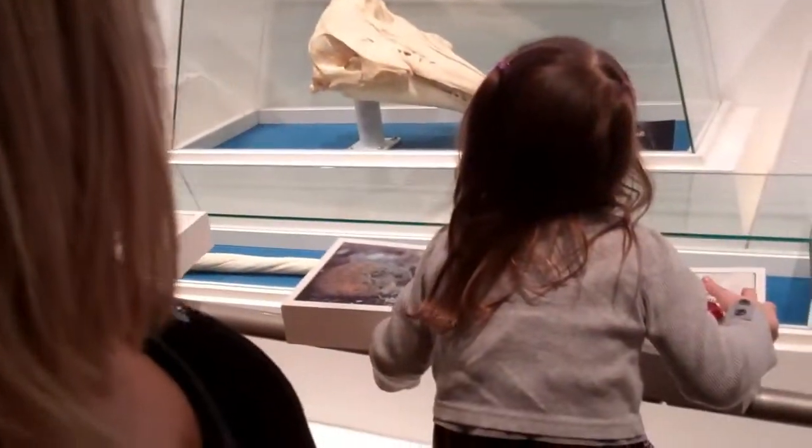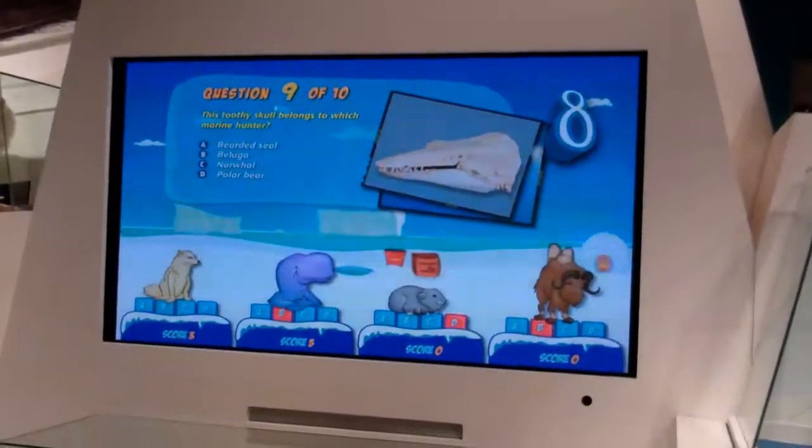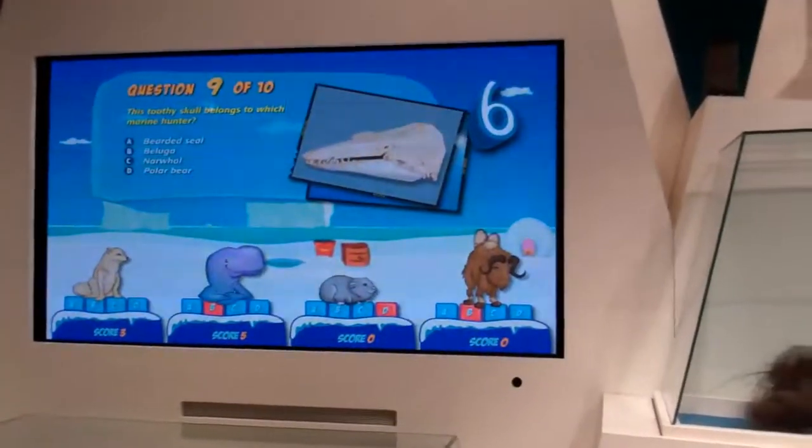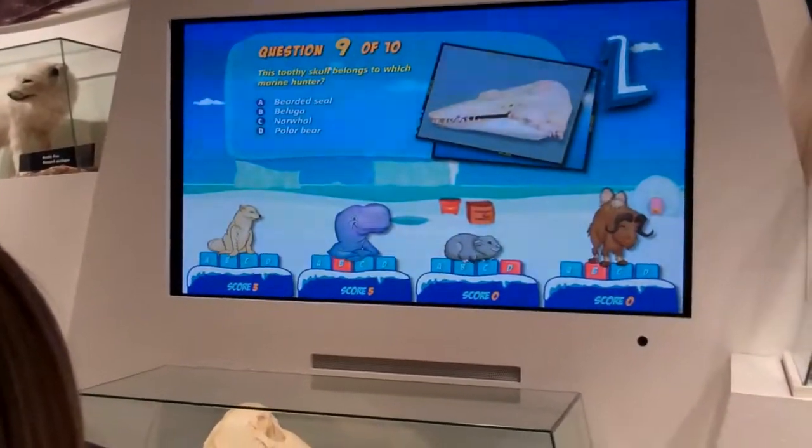So are you having fun yet today? Yeah, I am. This is better than even the science and technology. Hey, no, do not press the reset button. Okay. That's not very nice. There's people playing. This skull belongs to which marine hunter, Liam? I think it's right in front of you. It's a narwhal.